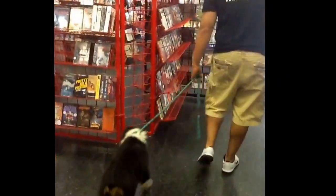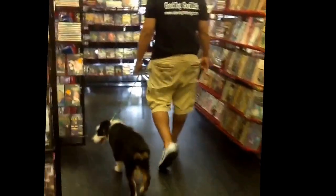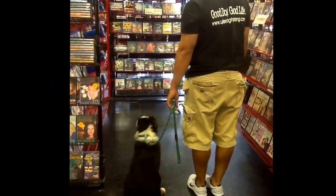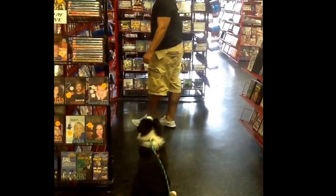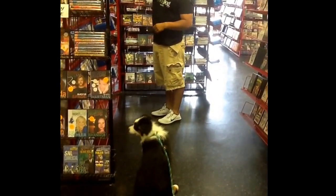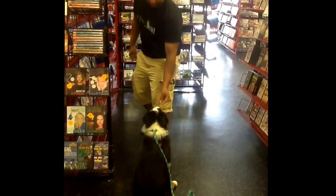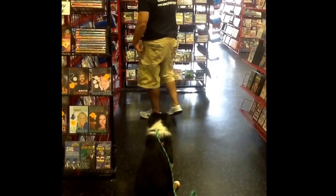Tap. Good. Nice. Stop and have her sit. Nice. Drop her leash and just look at some DVDs. Check back in and make sure you give her some treats for staying there. No matter how young your dog is, they can do a sit-stay and be controlled. Just make sure when you're somewhere new, you do bring treats. And you keep checking back in with your dog to let him know that's what you want.